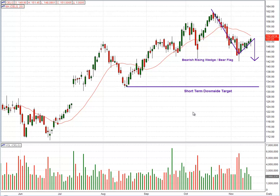So here we go. October 21, Celgene up here makes a high. It starts downward in somewhat of a stair-step fashion, and then it makes a low earlier this month in November at 142. What happens next is Celgene starts an upward sideways consolidation pattern, also known as a bearish rising wedge or a bear flag pattern. So here we go, from here all the way up. This is about 8 trading days.